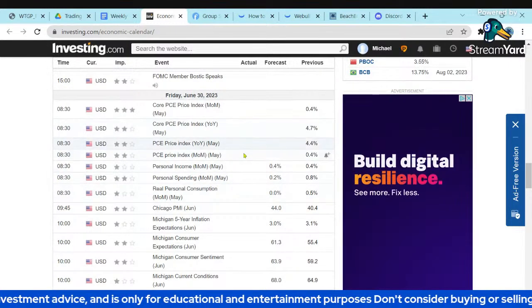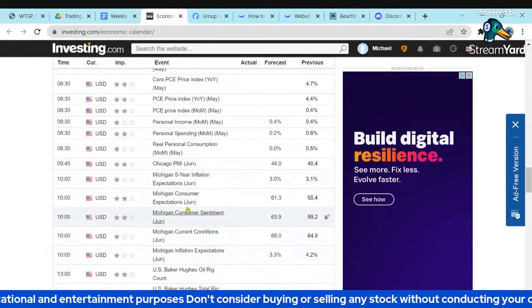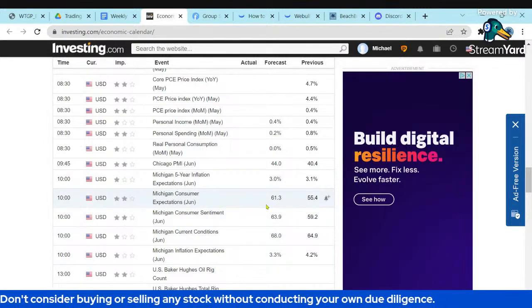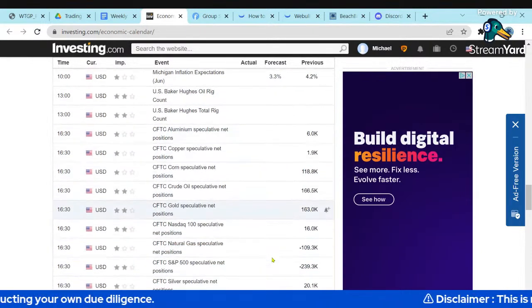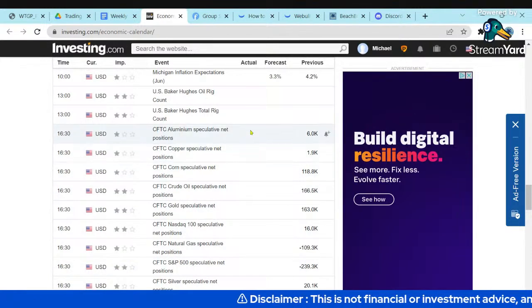Those are main points going into the Fed's decision in July. If that's worse than expected, then we might see a market reaction. We also get consumer sentiment. Expectations should go up is what they're expecting, and inflation expectations should go down is what they're expecting. So that might have a minor impact on the market.